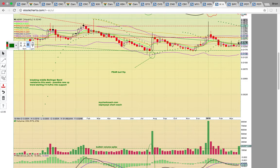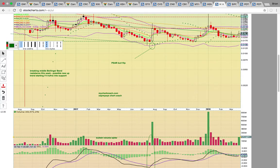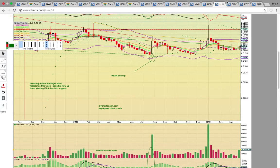And so this is signaling a possibly heating up. Look at the volume spike down here. That was really good volume, the best volume since January. So keep an eye on hemp.